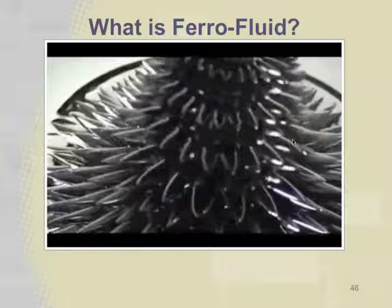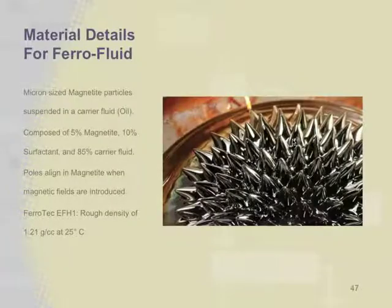Typical applications in industry for this: many audio companies will use ferrofluid in speakers, and some automobiles will use it for differential steering systems. This would be a new application of ferrofluid, though. Again, think of it as an oil with very small iron particles suspended evenly throughout it. The ferrofluid that we looked at specifically had micron-sized particles suspended in a carrier fluid. You can see what it was composed of: 5% magnetite, 10% surfactant, and 85% carrier fluid. You can see some of the details on the rough density.